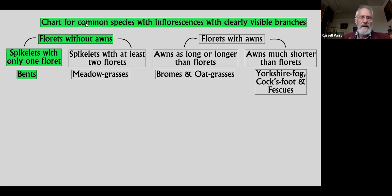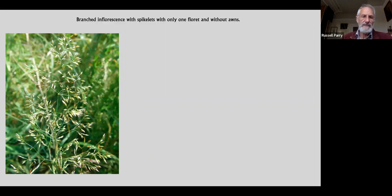So here's how we're going to proceed. We've got clear branches, we've got florets without awns, and to start with, we're going to look at the species that have only one floret in a spikelet. Those are the bents, which we've seen already in terms of ligule length. And we're going to have another look at them.